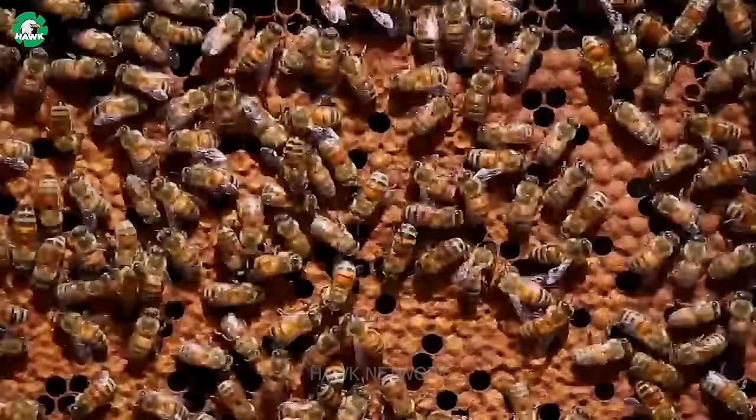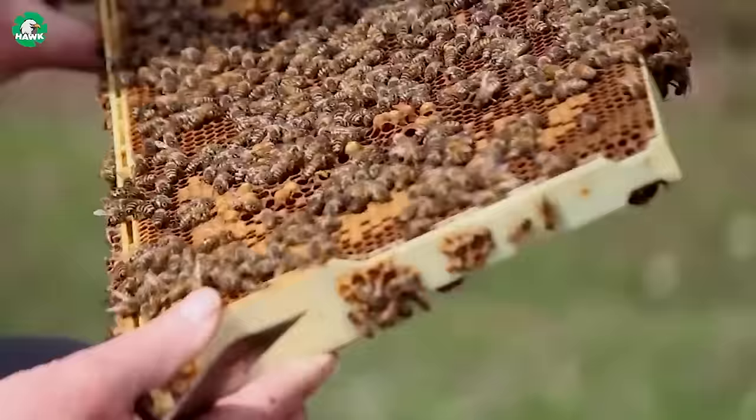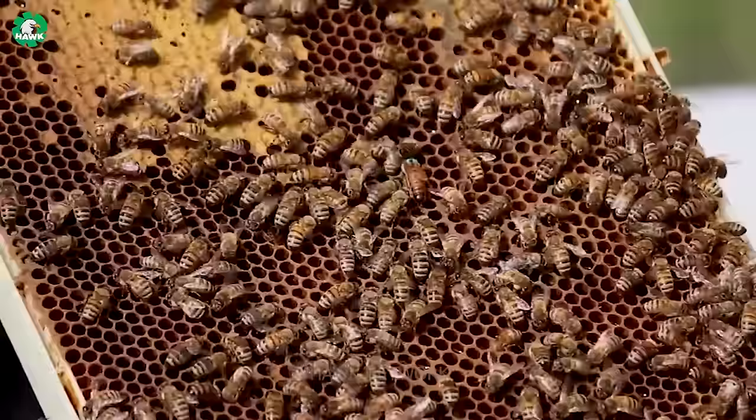Queen bees grow 1.5 times larger than other bees. They have a lifespan of 7 years, while a worker bee only lives 6 months, and they can lay up to 3,000 eggs in a day, while the workers cannot reproduce.